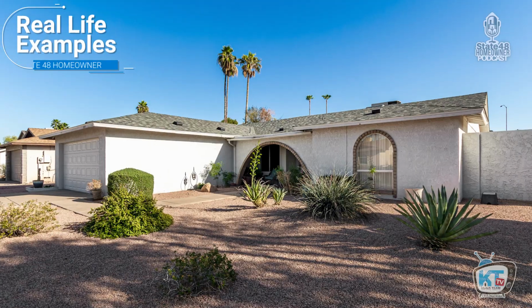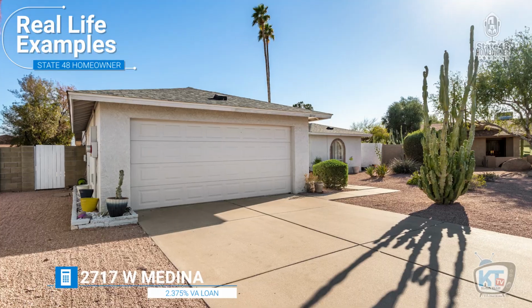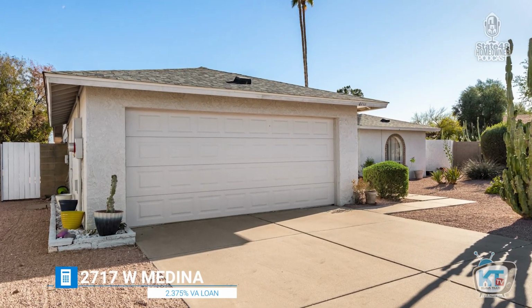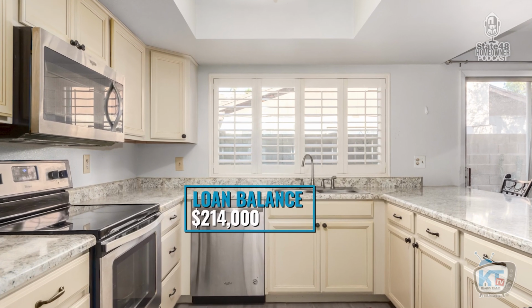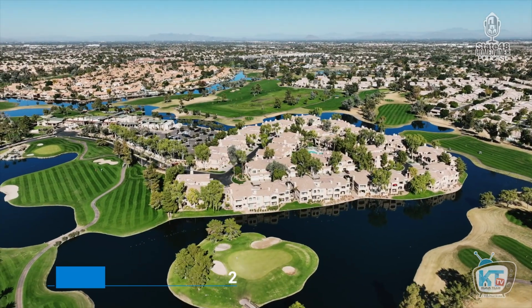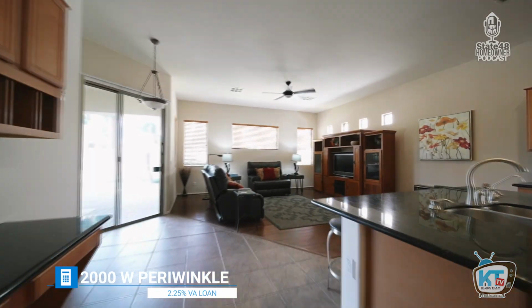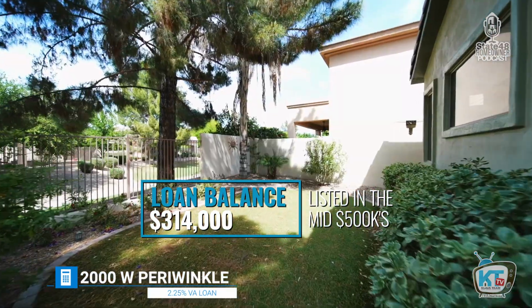Now let's bring this all down to real numbers. At 2717 West Medina in Mesa and Dobson Ranch, we've got a 3-bed, 2-bath home with a pool and a VA assumable loan at just 2.375%. The balance is about $214,000 and the home is listed in the low 500s. Now over in Chandler and Ocotillo at 2000 West Periwinkle, you could assume a 2.25% VA loan with a balance of $314,000. That home's listed in the mid 500s.